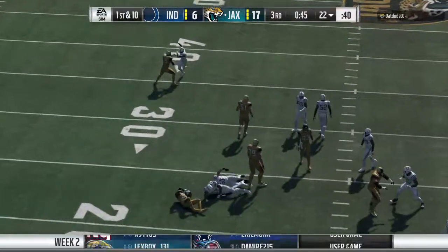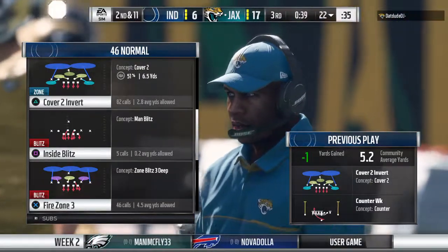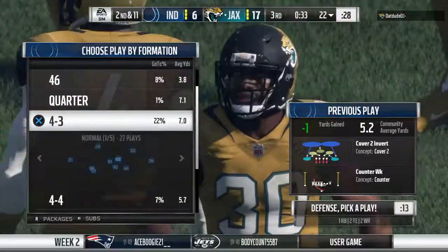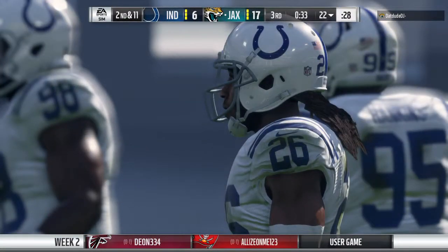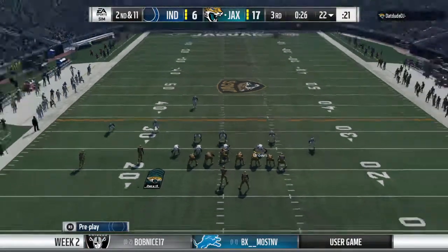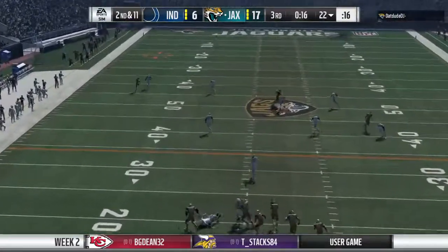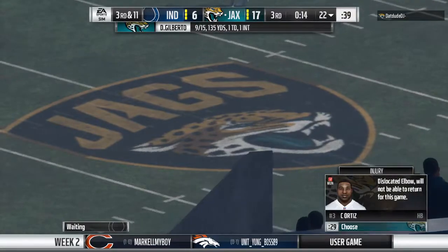A handoff as they run the counter play. And this one goes nowhere. Losing yardage back at the 22. It's a loss of a yard there, and now 2nd down. They'll drop to throw. He's going to launch this thing way downfield. And they went for a big play through the air on 2nd down. Couldn't connect. Now it's 3rd.